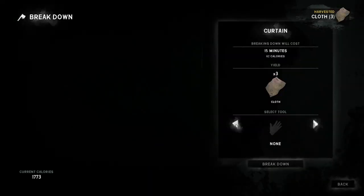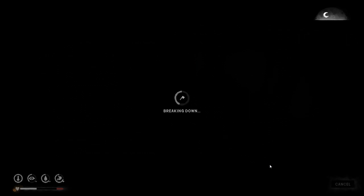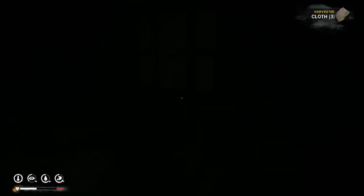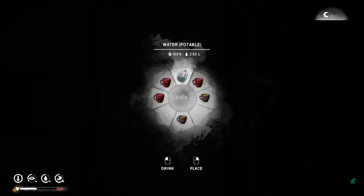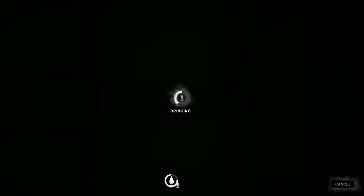There's another curtain. So going down the ravine will do a couple of things. It'll be an adventure. It will test my skills, which will give us something to do while we wait for the moose hide to cure, and it will probably help with the cabin fever. Well, probably. It should help with the cabin fever risk.